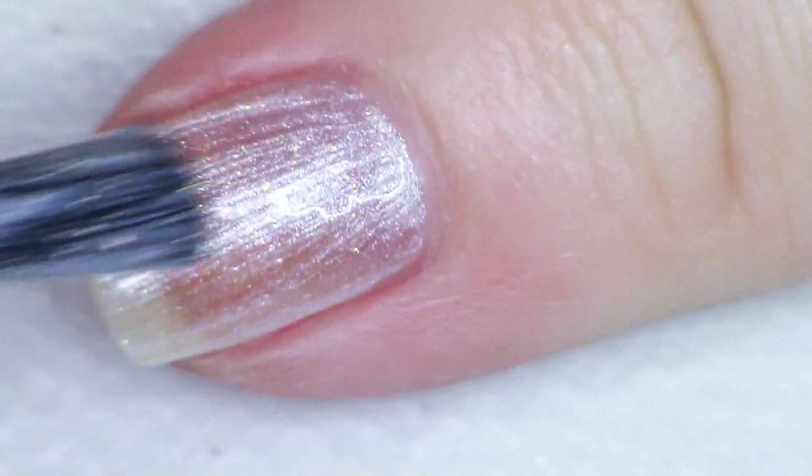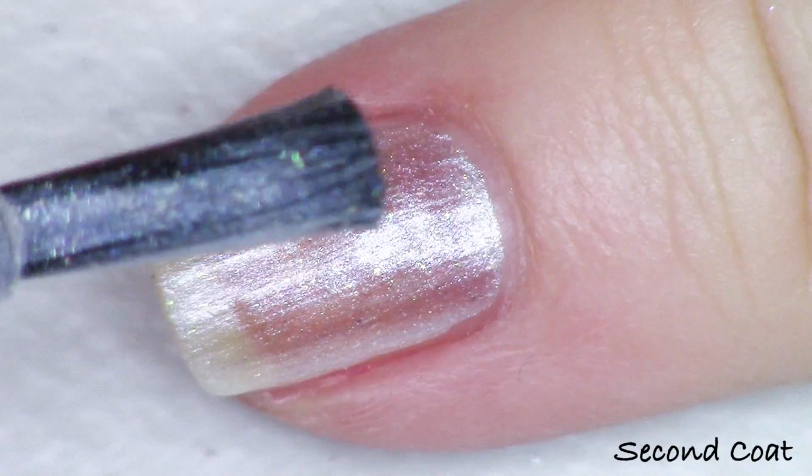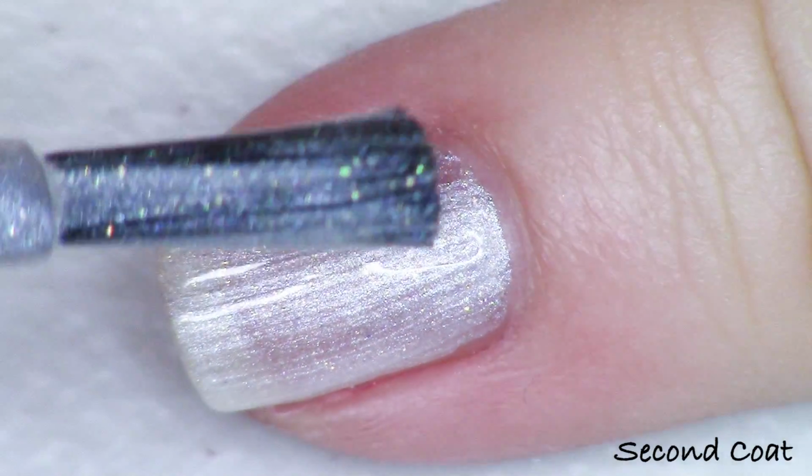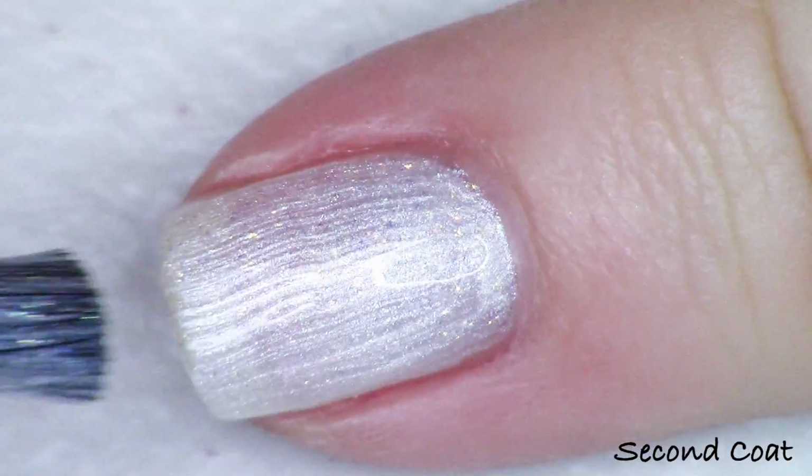This polish is nice at 2 to 3 coats. It's right there on the border. I would say go for 3 if you really don't like any kind of visible nail line at all. But I thought it was really pretty.